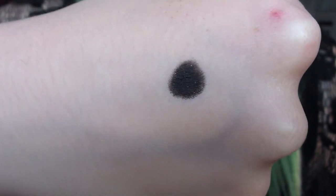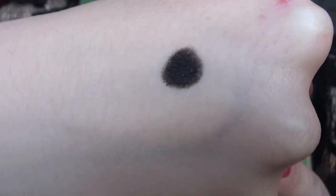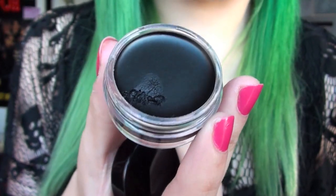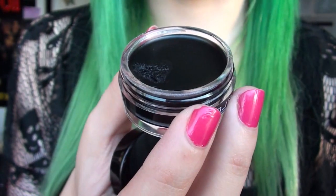This is number 77, and this is the blackest of the black, and all I did was touch it ever so slightly to get this. All you have to do is take a look at my eye to see how black this is, and what I really like about these is you can put them on your waterline and they don't budge. That is something I absolutely adore about these eyeliners. This is what it looks like, and I've used it every day, and there's loads of it left. This is going to last me a very long time, I already know that.